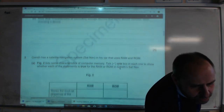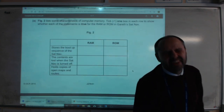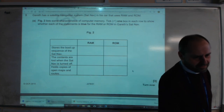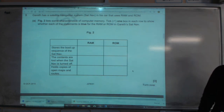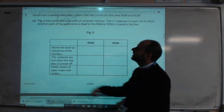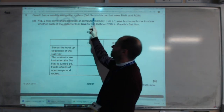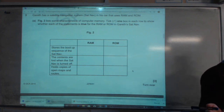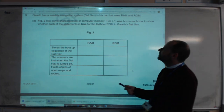Right, okay, next one. This was a bizarre question. Gareth has got his sat-nav. It's funny that, actually. Satellite navigation system, sat-nav. But they should have just said sat-nav. I think everyone would have known what a sat-nav was, wouldn't they? Hey, they do that sometimes.